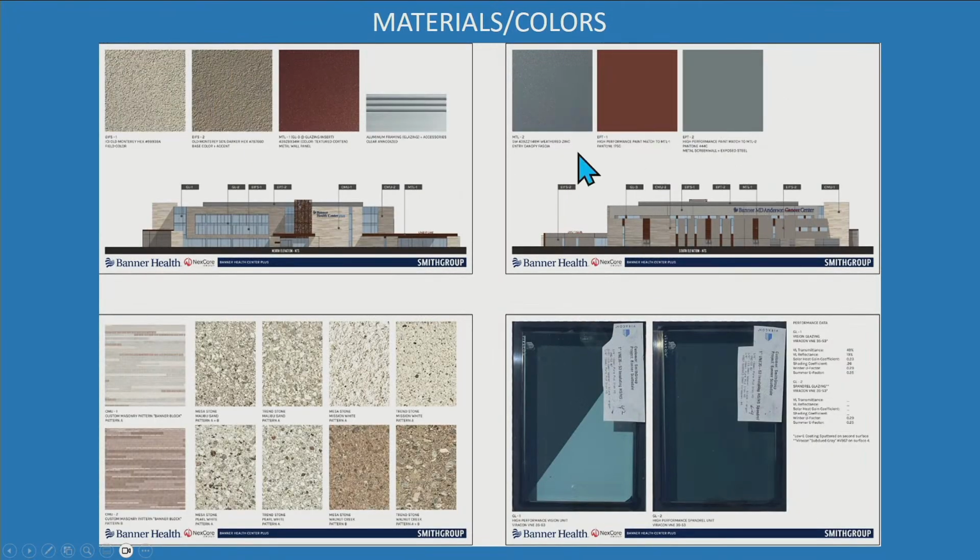And again, here's the material board, so you can see these colors are actually quite warm, not very cold. There are some darker colors that'll be used as accent colors only, and high performance glass for all the windows.